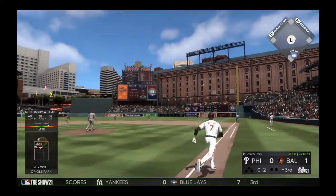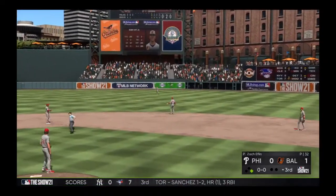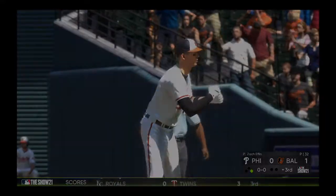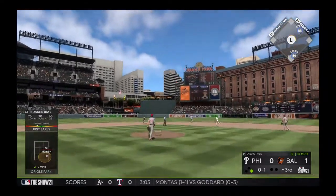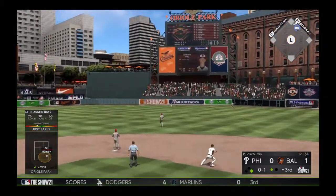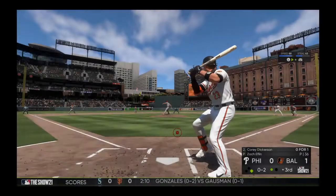Bobby Witt Jr. up. 0-2 pitch. That is just poked into right field. Kind of jammed him, but it gets down for a base hit. He's got really good speed. We'll see if the Orioles want to put him in motion. 0-1 pitch to Austin Hays is hit deep to center field. Hit pretty well, but that's going to hang up and be caught for the first out of the inning.